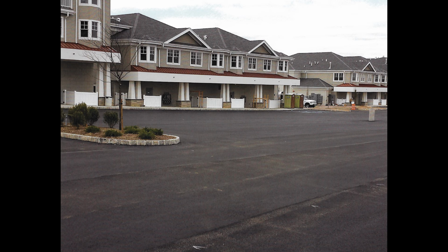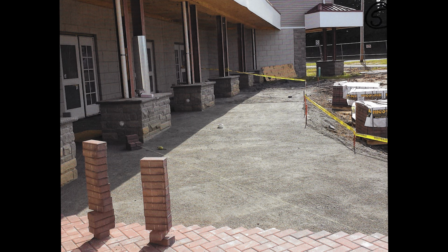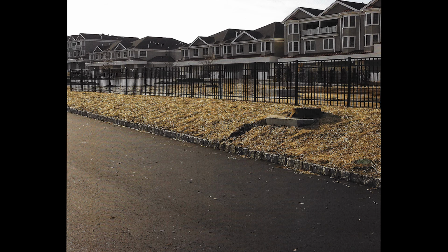High strength, 6,000 PSI concrete was used for the structural foundations of the building. 4,500 PSI concrete was utilized in most other areas. The pavers are going in this photo. The complex is really coming along well, as we see. Our final view of the completed project is at the corner, and a new beautiful walk area is clearly highlighted.